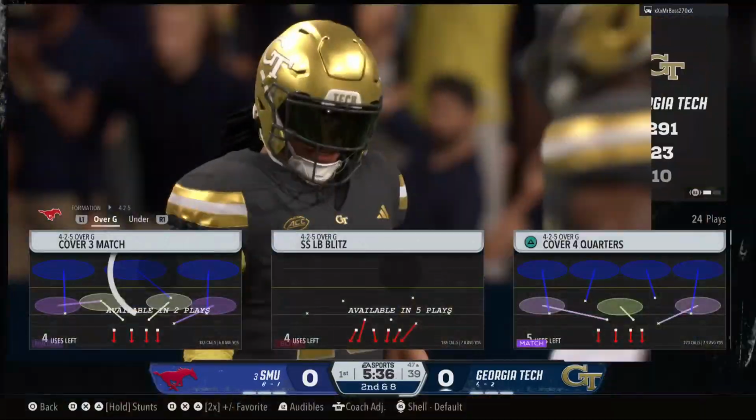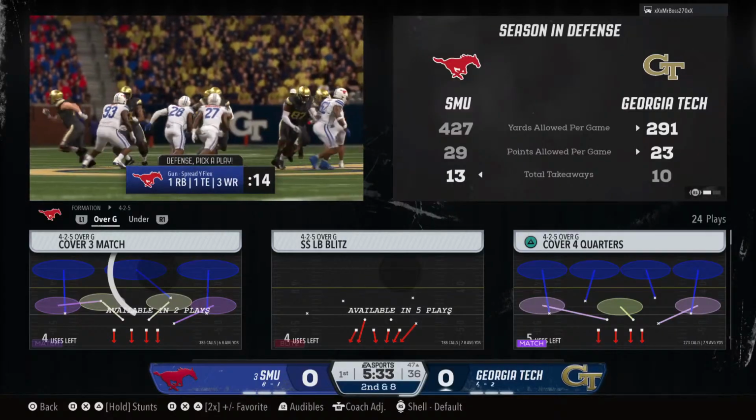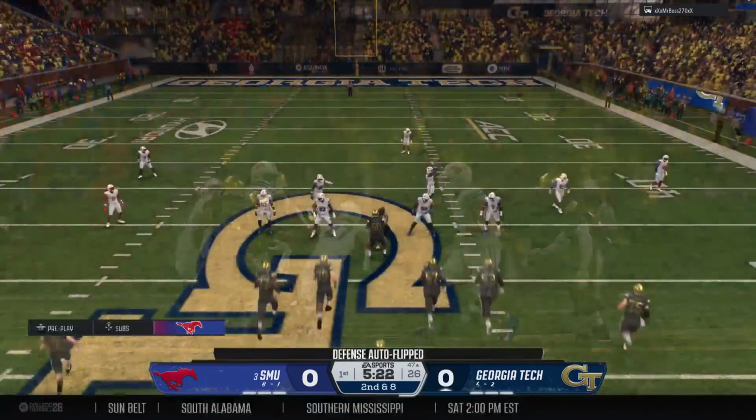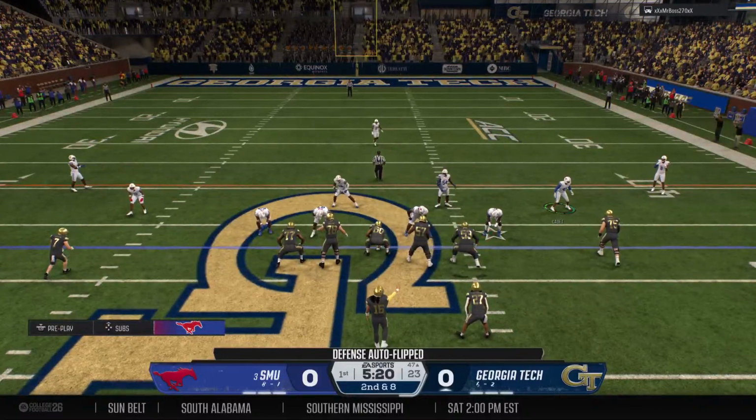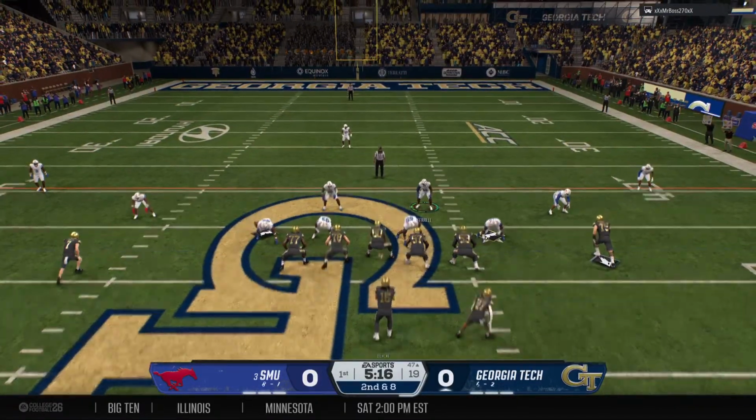I think they'll give him 2 on that one. 2nd and 8 coming up. And the defense doing a great job committing to the run. When you commit to the run like this, obviously you can give up some plays in the passing game, but you got to stop the run first.